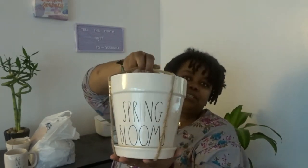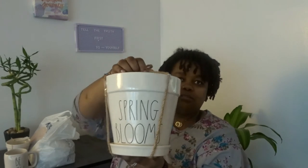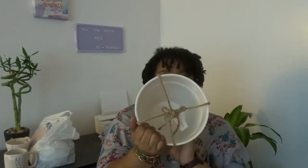This is a nice big planter. This one says Spring Blooms, and I'm really excited about this one. Again, it has the big draining hole on the inside. If you have plants or want to have plants, that's important. See, it has the big hole so the water can drain out. So, this one I'm very, very excited about.